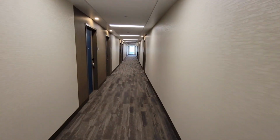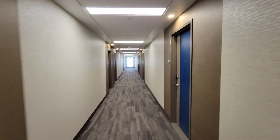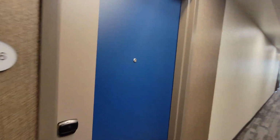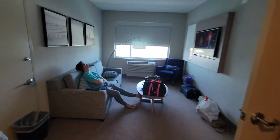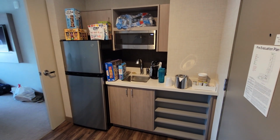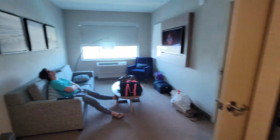Now we're heading down the hall right here on the left. Our room's going to be 306. It's one of the king suites. We do have a pool view. There's a bunch of munchy kids. So this is the little table area. We have a tiny little kitchen area with the fridge, microwave, sink, coffee maker, all that sort of stuff.